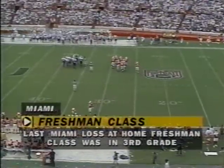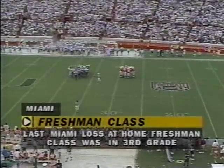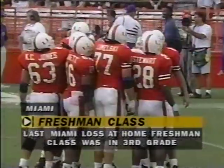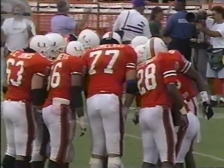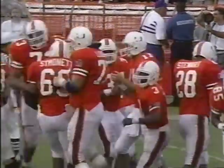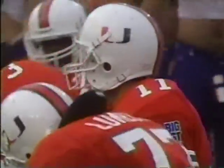Look at this. The last Miami loss at home, the freshman class here today was in the third grade. I think they're glad they're here today rather than the third grade. This is a heck of a ball game. Stewart's number 28 there in the huddle. Harris breaks out. Here's Costa. Got to get him back into the ball game, Brent.